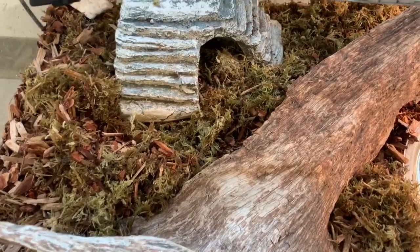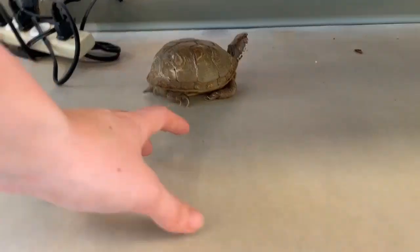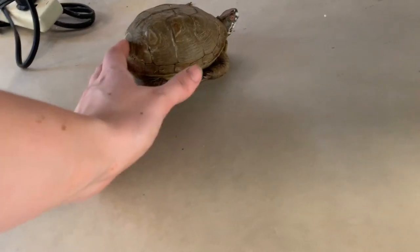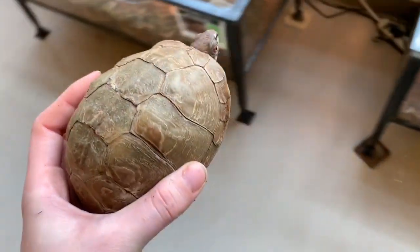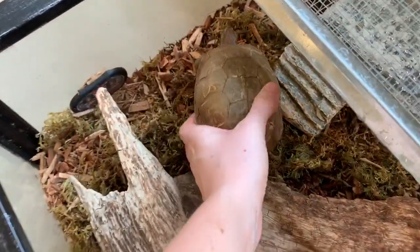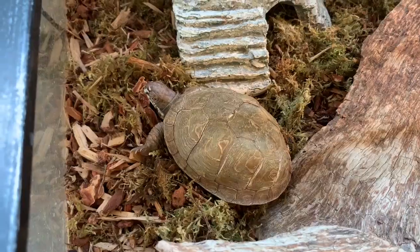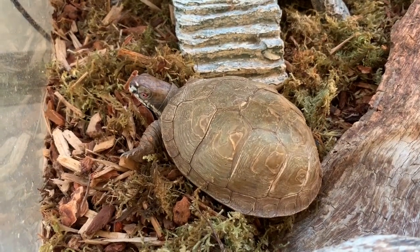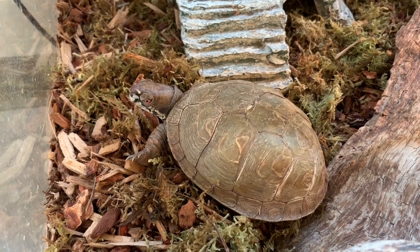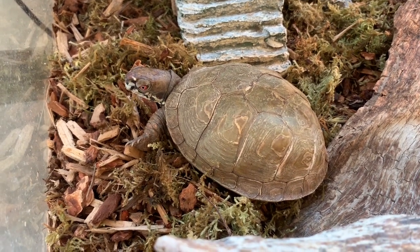There, now he has some nice moss to keep it nice and humid. Come on. Let's see your new home. What do you think?